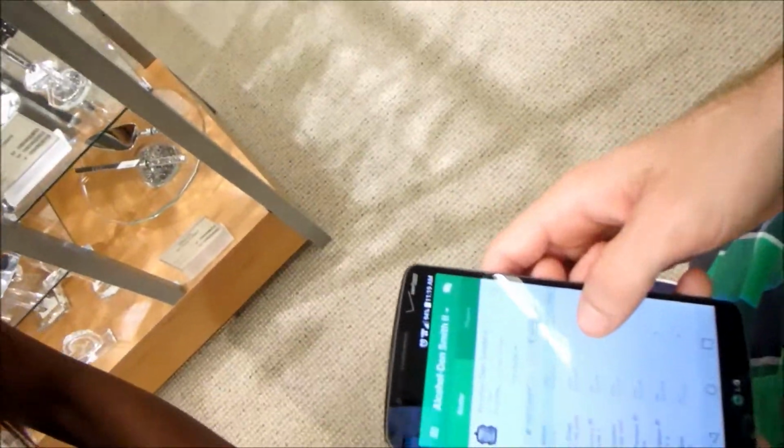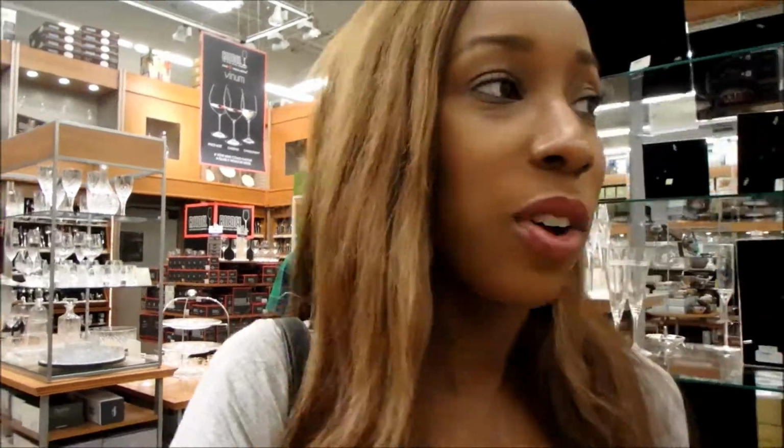All right, so we're in the store looking for a cake cutting set, and Kevin, I think, is playing Pokemon Go. Let's see what he's doing. Fantasy football. We're on a mission to find this cake cutting set and our flutes. Make sure we are looking at all of our options.